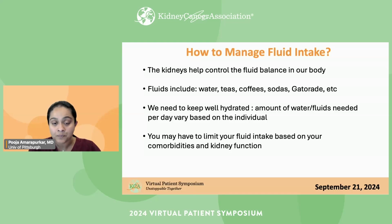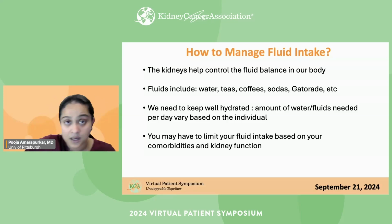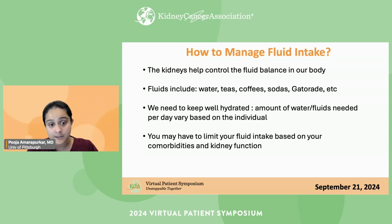On one hand, we need to keep well hydrated, and if you're working out or exercising, you probably might need a little more hydration than if you're just not having a busy day and taking it slow. The weather might play a very important role in our fluid intake. And importantly, other comorbidities, like if somebody has liver disease and their belly swells up with ascites or fluid, then their fluid intake on top of the kidney problem is going to be even stricter.